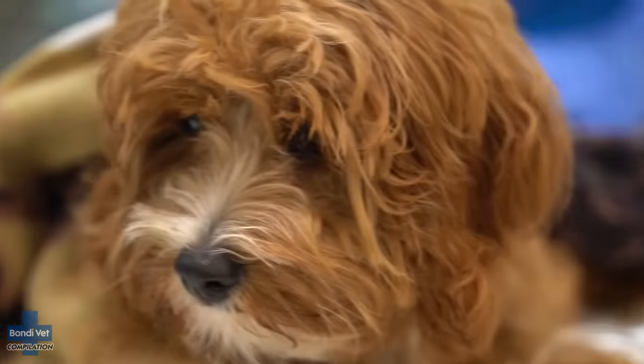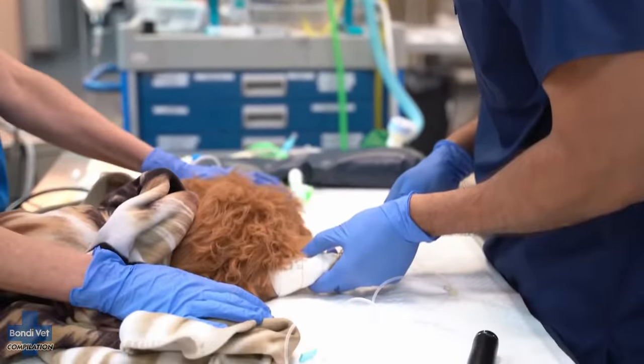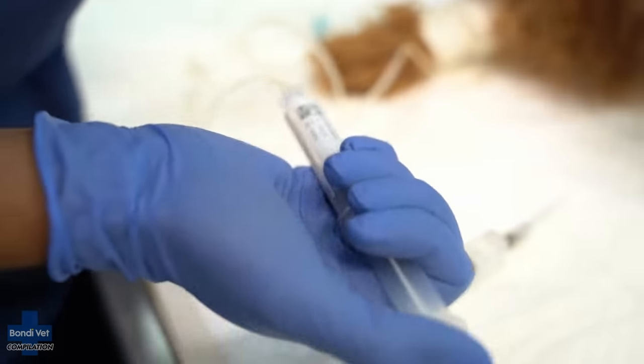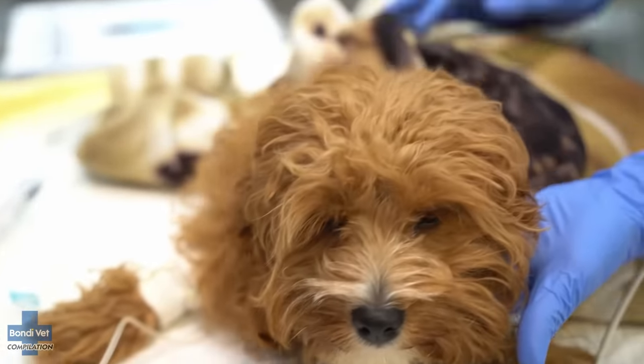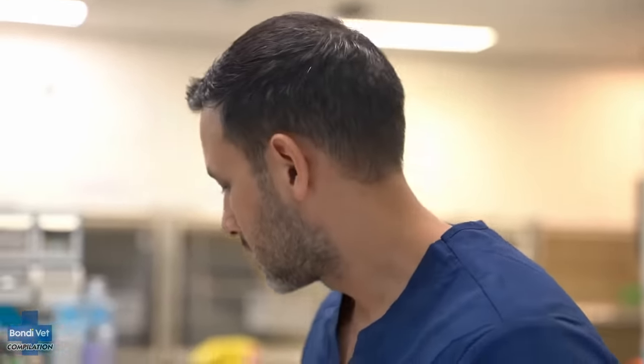Okay. It's okay. Little Ruby, it's okay. We'll get that thing out of there. Nice. Short little anesthetic. You won't feel a thing. So we have Ruby under an anesthetic now.